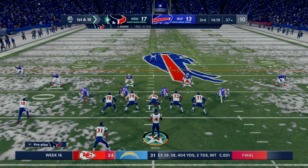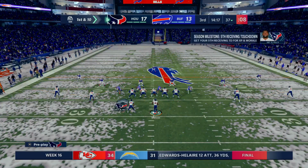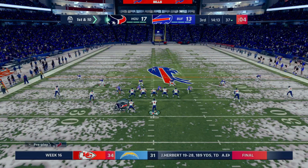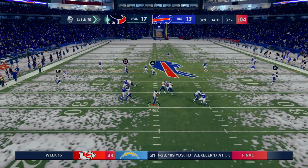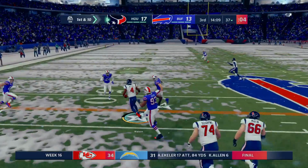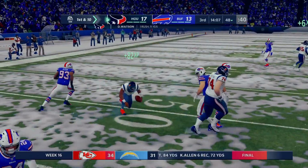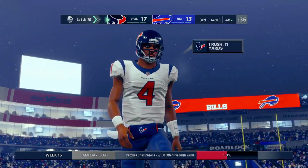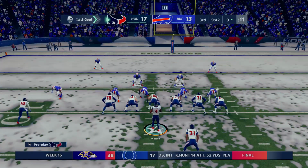So 1st and 10, Houston from the 37-yard line. We're going to go 4 wide out. DJ's in the backfield to the left of Watson in the shotgun. Watson gets the snap. He's going to run up the middle because we have a hole, and we're going to slide down at the 48-yard line after a gain of 11 and a big first down on this drive.